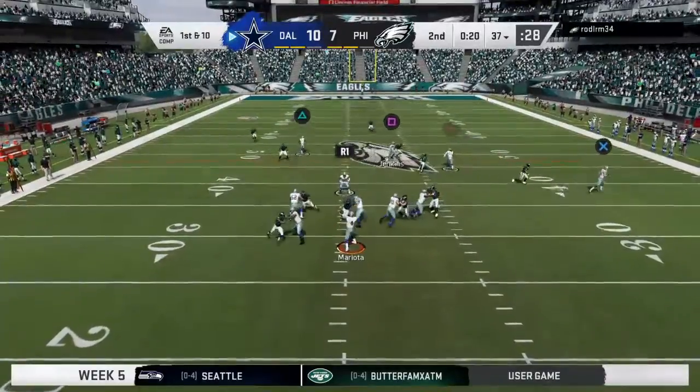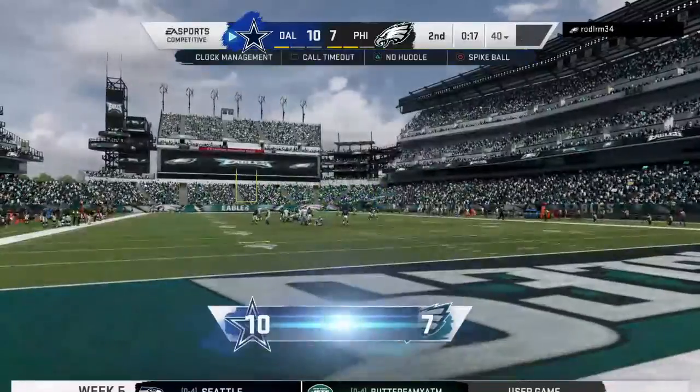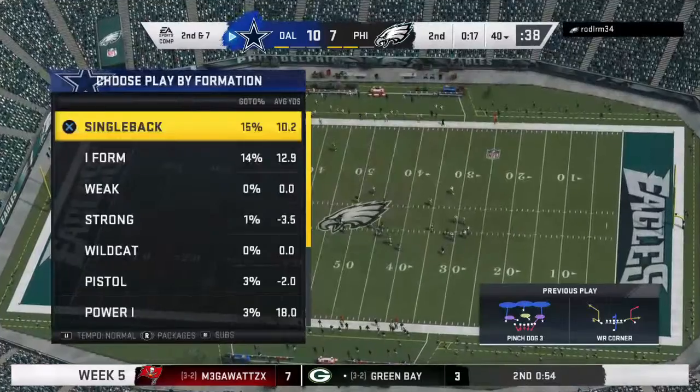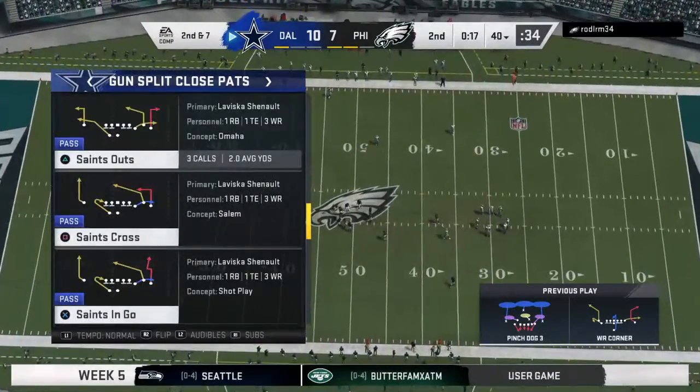Mariota. Drops it underneath to Elliott. And he's dropped right at the 40. Gain of 3. The Cowboys going to use their 2nd timeout now, as they'll stop it with 17 seconds to go in this first half of action.